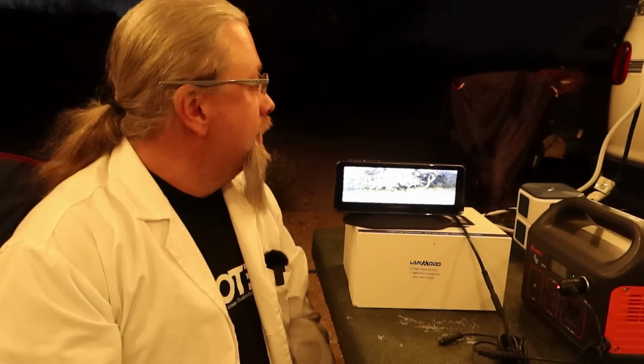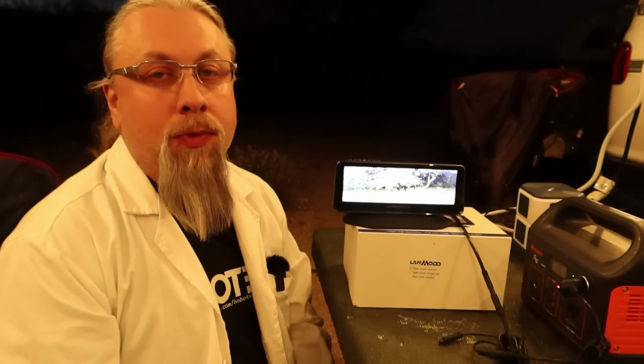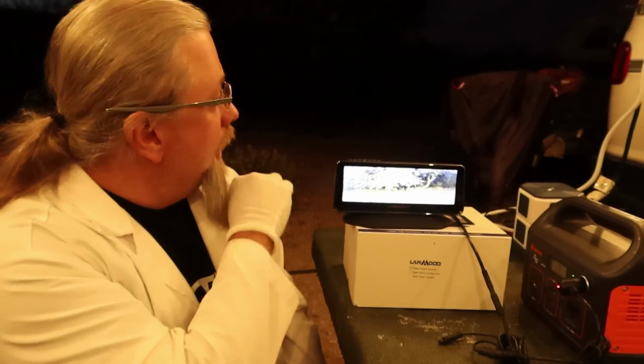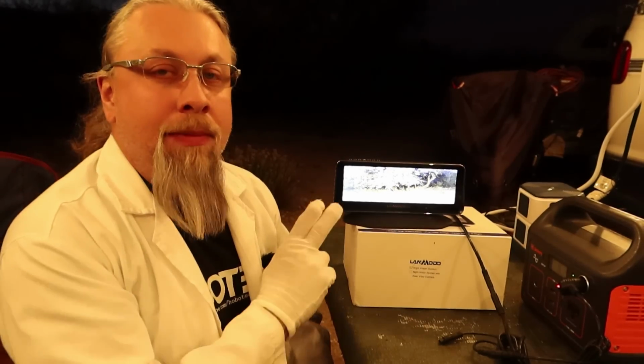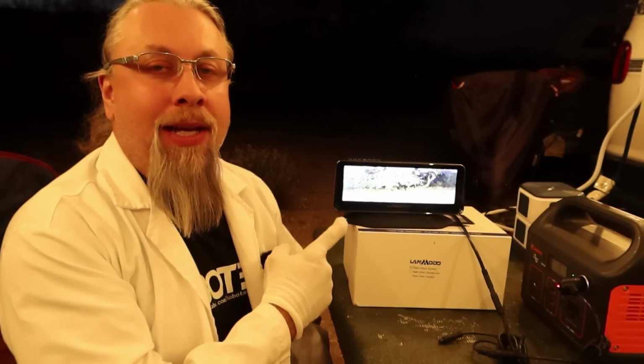It is now a half hour past sunset, so the sky, as you can see behind me, is quite dark. Now there is some ambient light left from the sun going down. We're not quite at astronomical twilight, but let me show you what this camera is picking up just in the ambient light in the background.